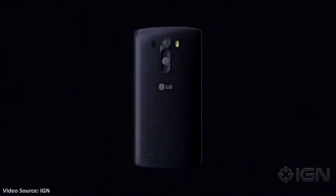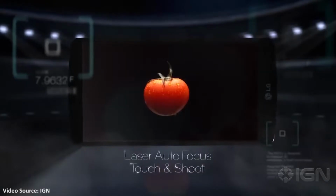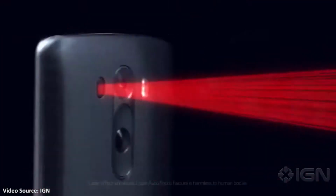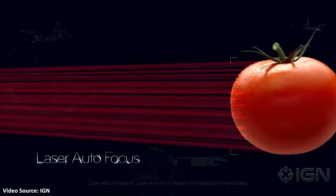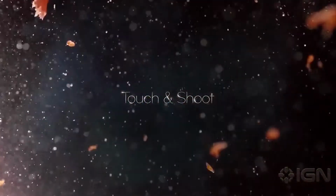Number 4, I have the LG G3. It's a very decent phone with also a high-res display and a very decent camera, and everything else is good. The specs are also very nice, and one of the features I really like about the LG G3 is the laser autofocusing in the camera. It's really quick and really awesome.